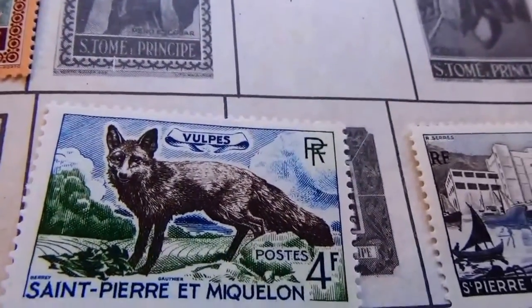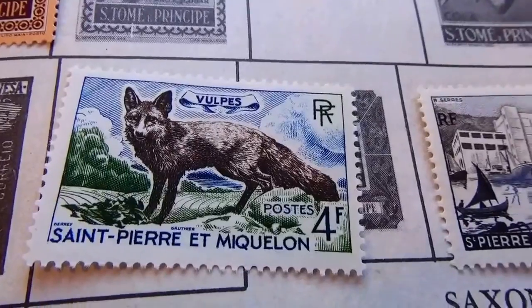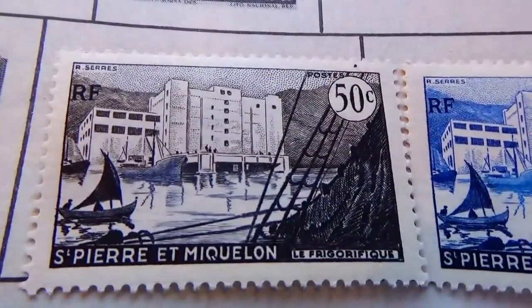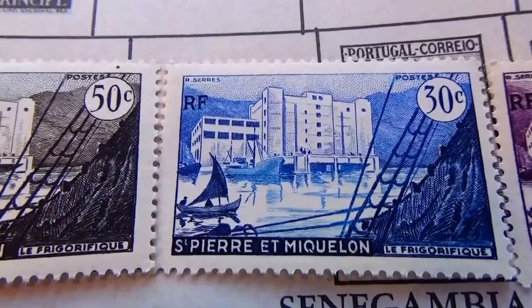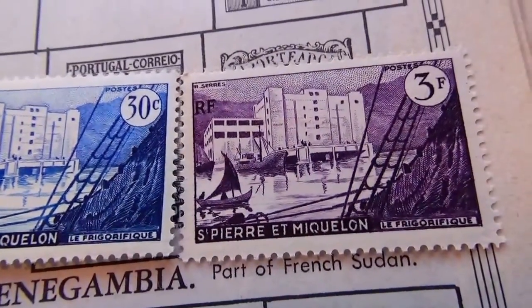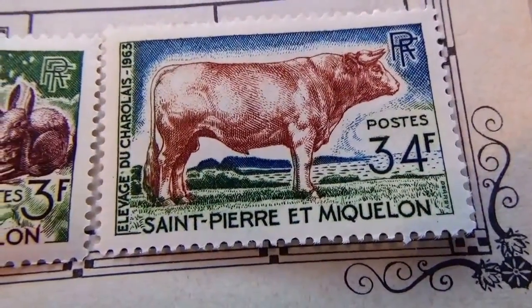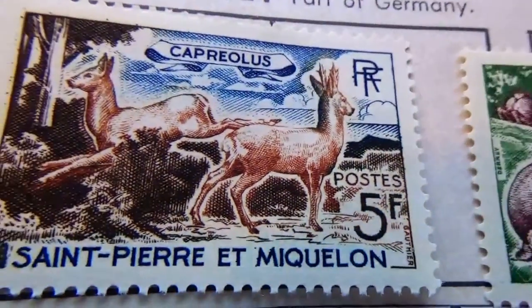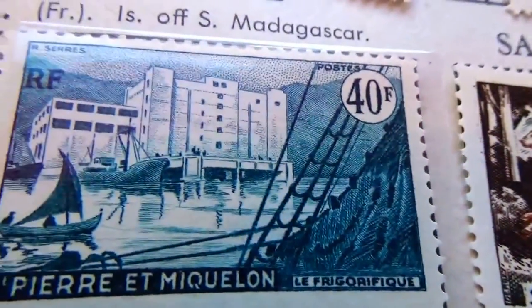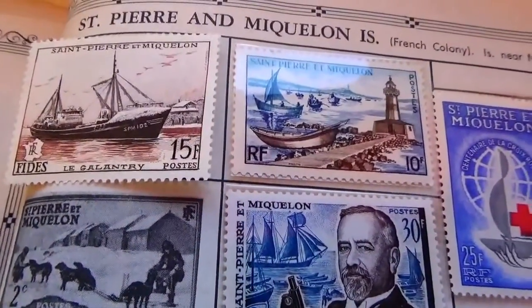Okay, then we get into some of the animals here. Which is a 4F. And we have a 50 cents. These are the more modern ones. 50 cents, 30 cents. All of the same picture, just different colors. And a 3F. And of course some of the regular ones you see all the time. 34F, 3F, 5F, and a 40. Alright. So I guess maybe the beginning of time, which is these right here, are the more popular ones.